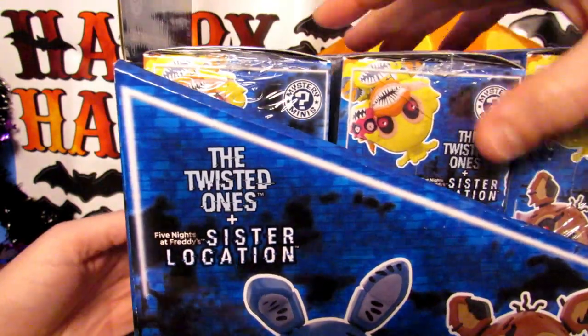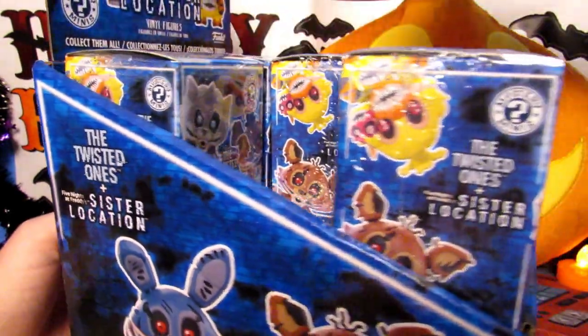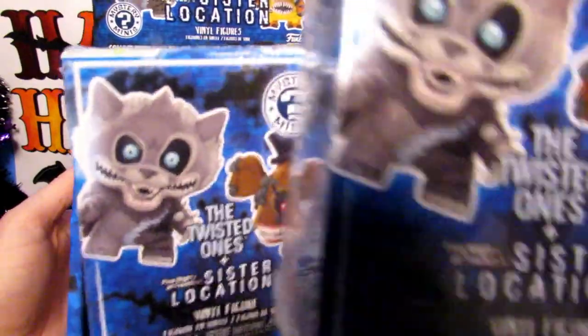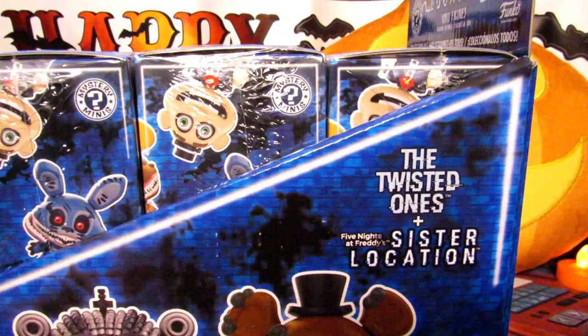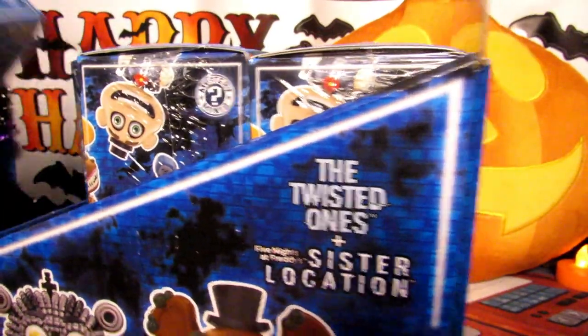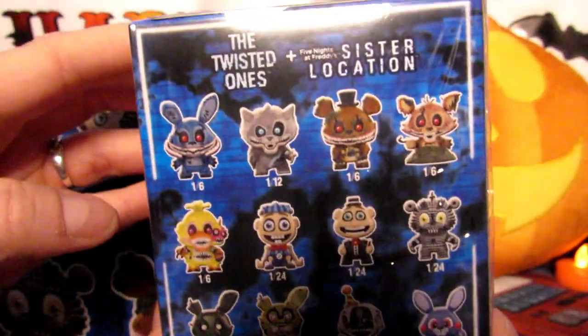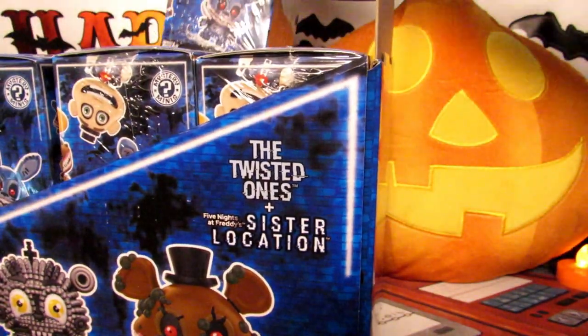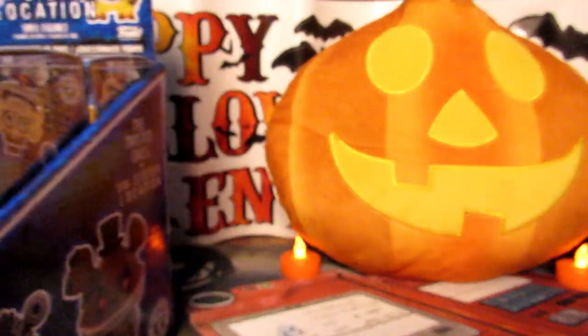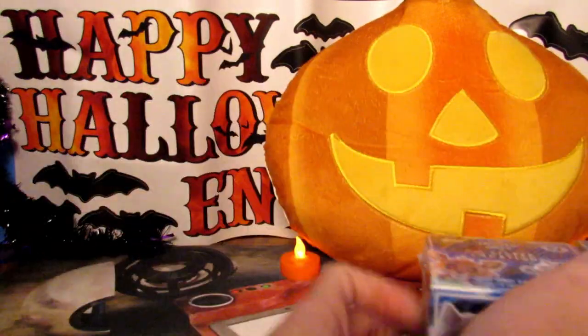Today we have 12 Five Nights at Freddy's, the Twisted Ones, and Sister Locations Mystery Minis, made by Funko. These are vinyl figures. And I don't know how many there are to collect. Ten? Here, this many. Oh, 12. Math. Hey, we have 12. Let's go.